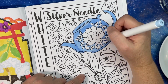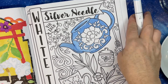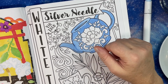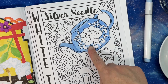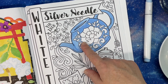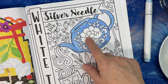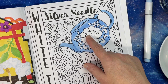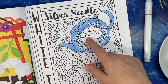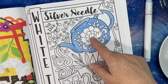So, what color should that be? Trying to decide. Ooh. I think I have decided. I want that to be like a lighter color. Hang on. Or a darker, or a different color green. So I only have one green picked out right now. Let's see. What do I want for that one?